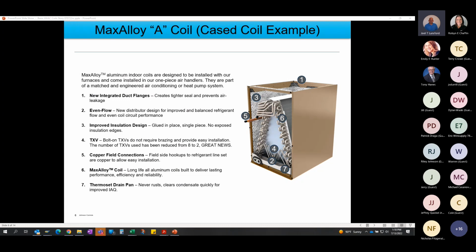And the Max Alloy coil specifically, let's talk a little bit about that. That Max Alloy coil is an indoor coil, and they're designed to be installed with our furnaces, and they come installed in our one-piece air handlers. So this Max Alloy coil is actually part of a matched and engineered air conditioning or heat pump system.